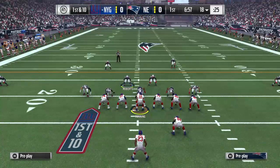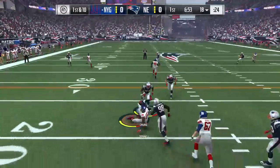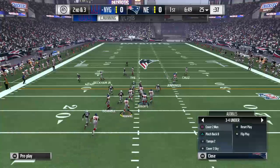They'll send Beckham alone to the left side. Manning going to throw. Larry Donnell the target, and he's got it. 7 yards, the pickup on the pitch and catch.